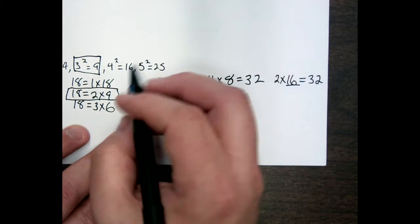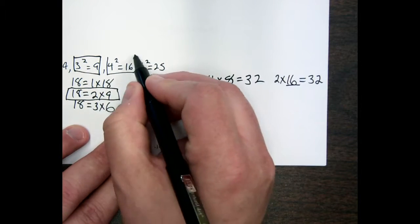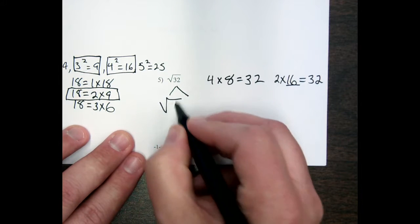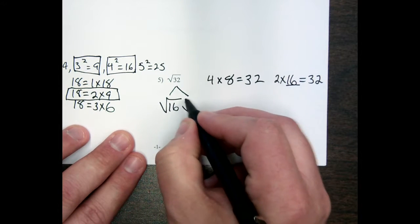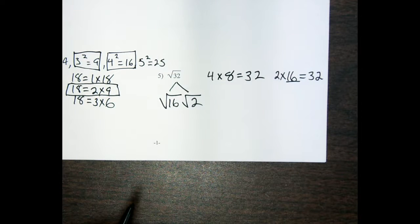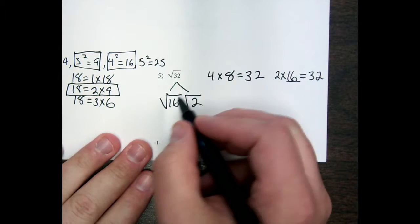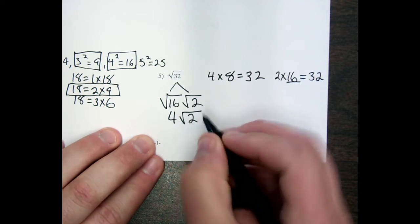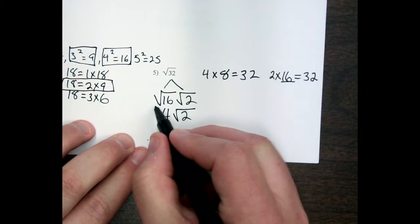So in this case, because 4 squared equals 16 and 16 goes into 32, I can separate this into the square root of 16 times the square root of 2. And I happen to know that the square root of 16 is 4, so then I end up with 4 root 2. That's the final answer.